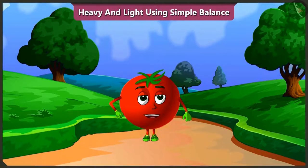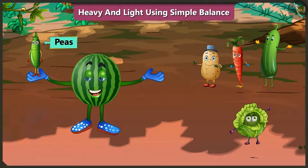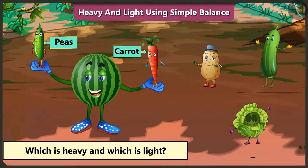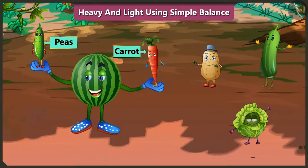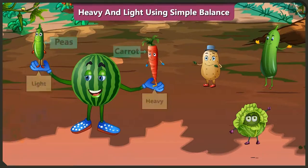Come, let's see which vegetable is light and which one is heavy without using the simple balance. Look, this is peas and this is a carrot. Which one is heavy and which one is light? Carrot is heavier than peas. Therefore, carrot is heavy and peas is light.